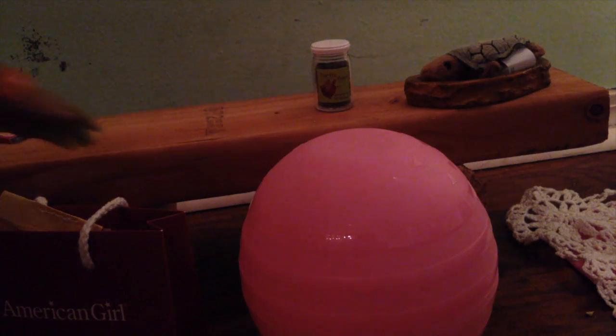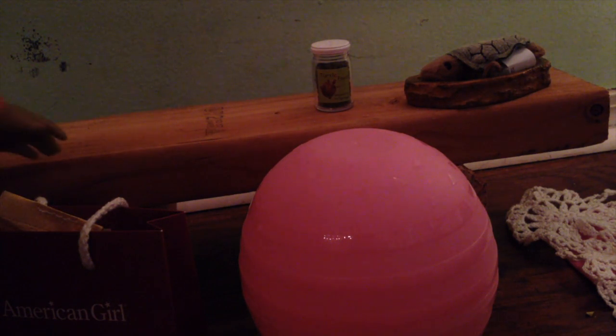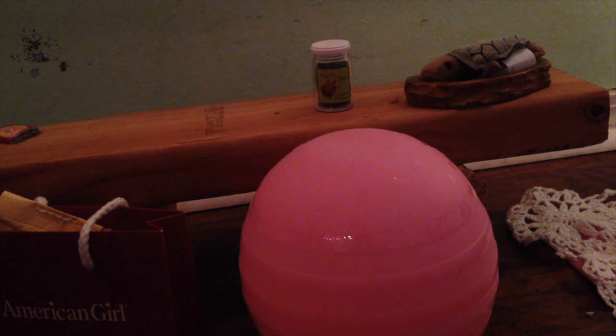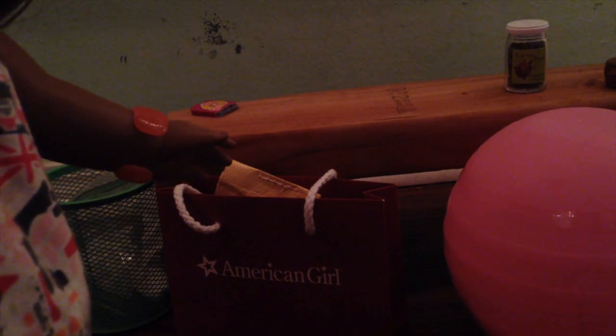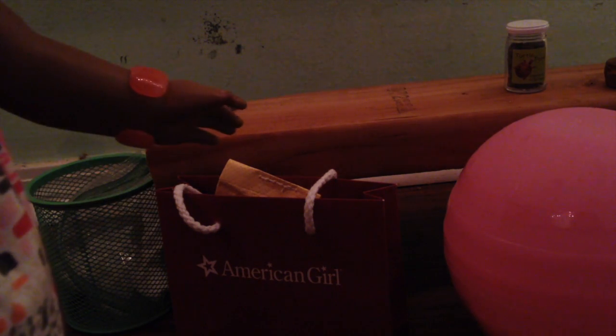So over here is our like desk, sort of. Like, we don't really do anything on it except keep our animals. So we have a turtle right there, and then I do crafts on it sometimes. Well, most of the time. So there's my trash can. And then this is the bunny food, because we've got bunnies. And like, it's in like a shopping bag from American Girl. And I really like it. And it has bunny food and some carrots in it.